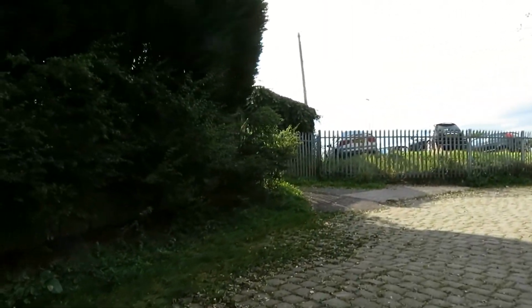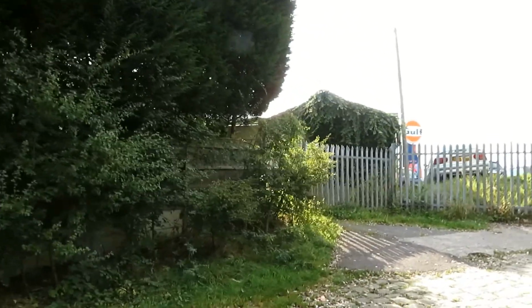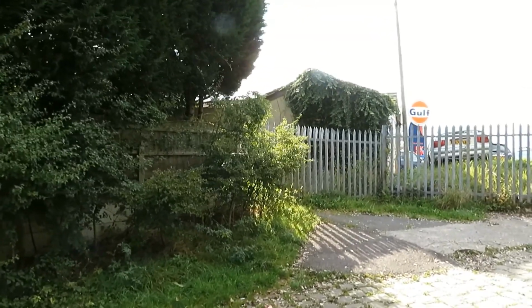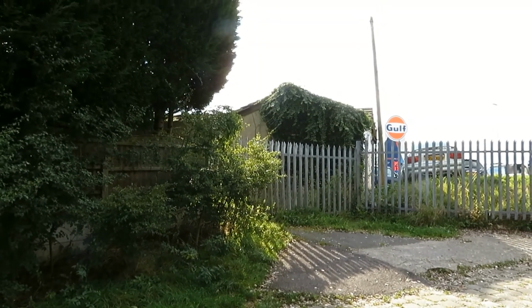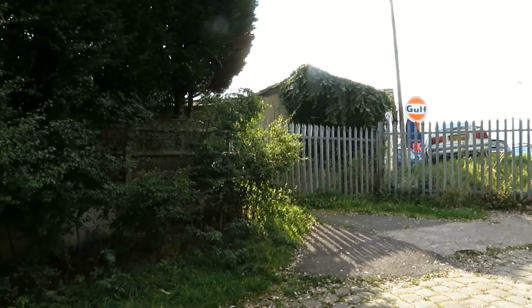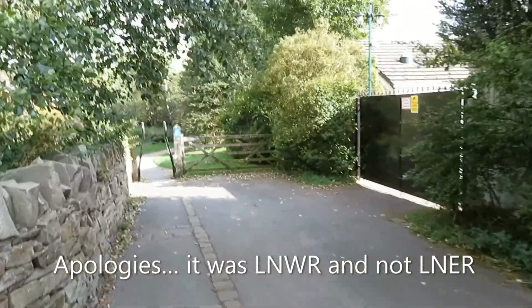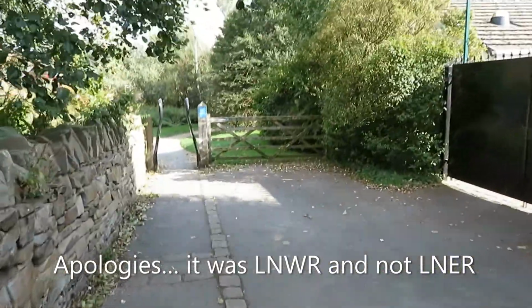And this building just on the side here, which you can just see the little gable end there, believe it or not, that was the stables for the horses that used to work for the railway. So it was an LNER railway. This goods yard was massive down here.